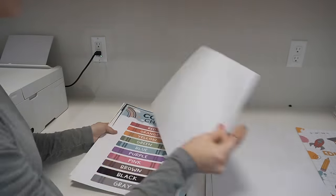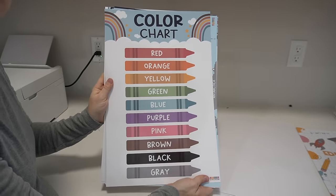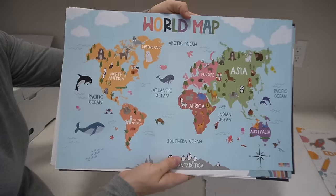There are only 8 in here that I will be using, but I wanted to show you all of them that came in the package anyway.